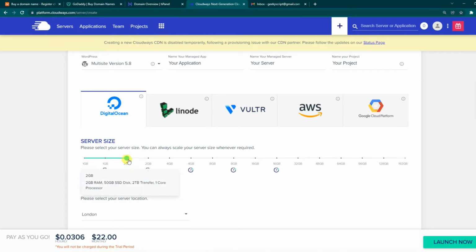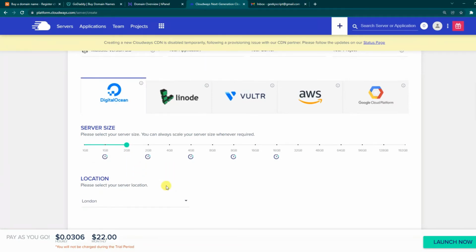So currently they have selected 2 GB, which will be good enough to start with. And for location, you can opt for your nearest location. So if you are using it from India, then you must opt for Bangalore, and if you are from European countries, then you should opt for London, and so on, as per your nearest location. I am using it from India, so I'm going to choose Bangalore.